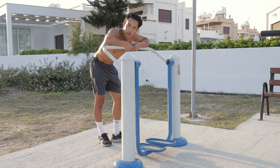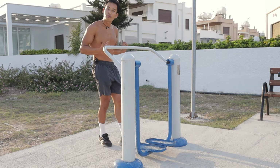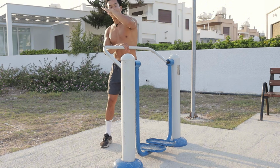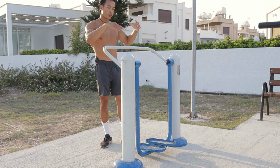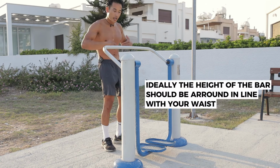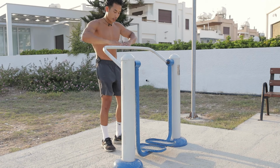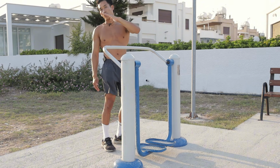Moving on to the next exercise, we have got the Australian pull-ups. This is going to work on your horizontal pull-in position, because now your feet are going to be on the ground, your body is going to be at an incline slope, and it's going to be easier for you to do. So find yourself a low bar. Ideally, the height of the bar should be around in line with your waist. Now, if you are training at the gym, you can use a Smith machine or a squat rack, adjust it to your waist, so that way your body will become a bit more flatter.